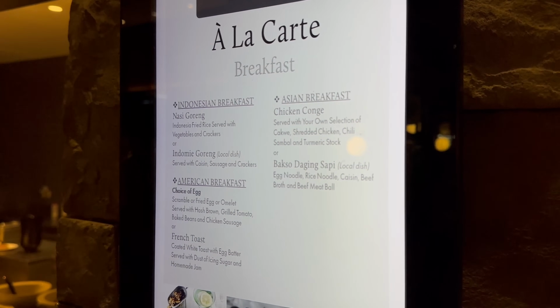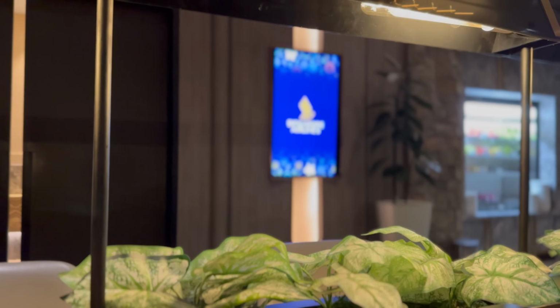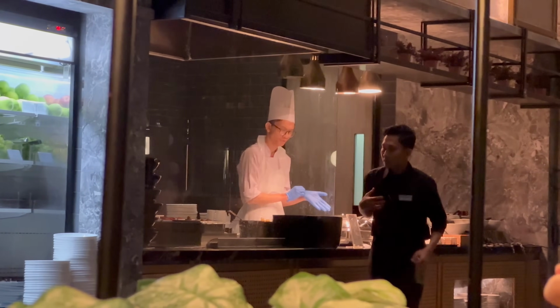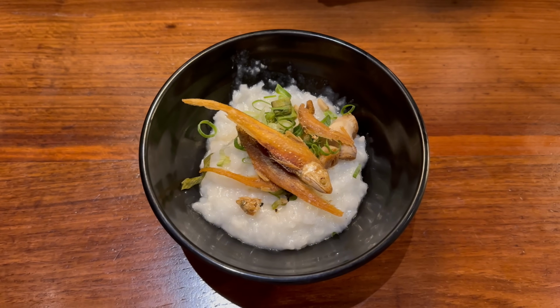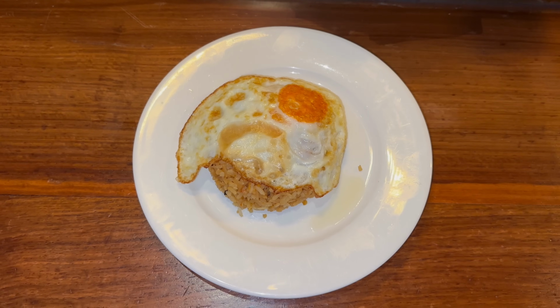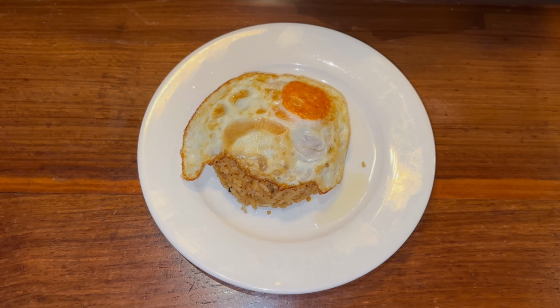My mum ordered a chicken congee from the Asian section. I ordered a nasi goreng from the Indonesian section. Nasi goreng is Indonesian fried rice. So here's mum's chicken congee. She added some fish herself. Here's my nasi goreng, Indonesian fried rice with a sunny side up egg on top. This was absolutely delicious and divine.